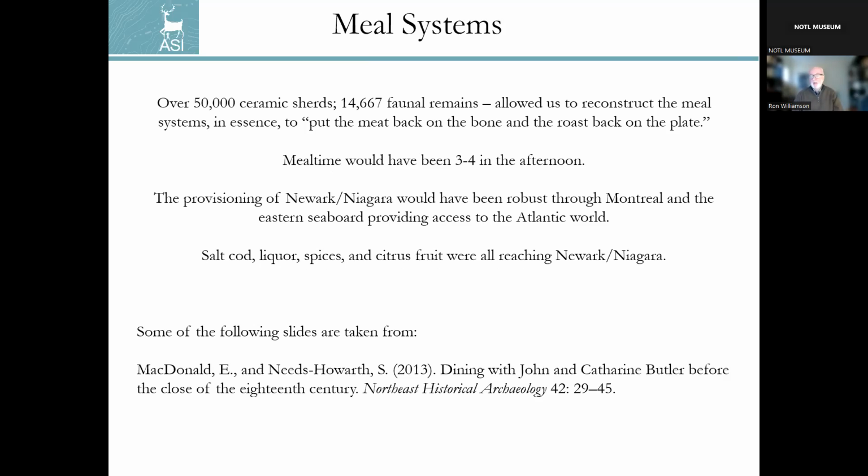The provisioning of Newark, Niagara was pretty good. And they had access to the Atlantic world, which is reflected in this and other sites, the material that's found on it. Citrus fruits, for example, were all reaching Newark and Niagara.